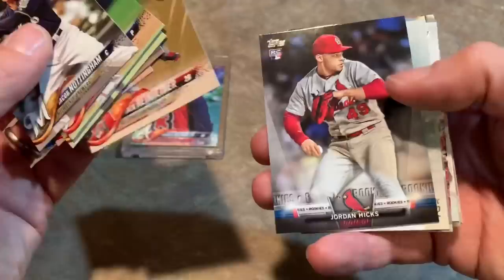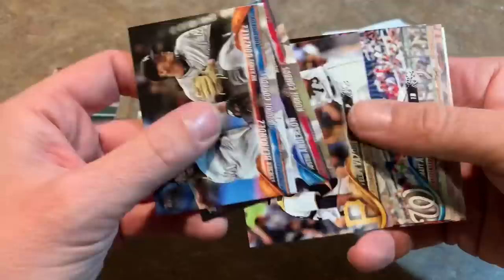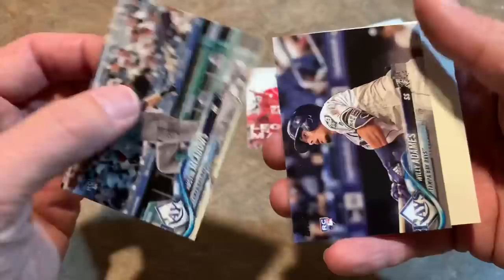I have another Juan Soto. Juan Soto Legends in the Making rookie card. We'll put that one on there as well. Very nice, so two Juan Sotos. Let's see what else we can find. There's Shohei Ohtani and Ichiro messing around there in the outfield. That's kind of a cool card. Austin Meadows rookie card. So we got both Meadows: the rookie debut when he debuted with the Pirates, and also his regular Topps Update rookie. Willy Adames.